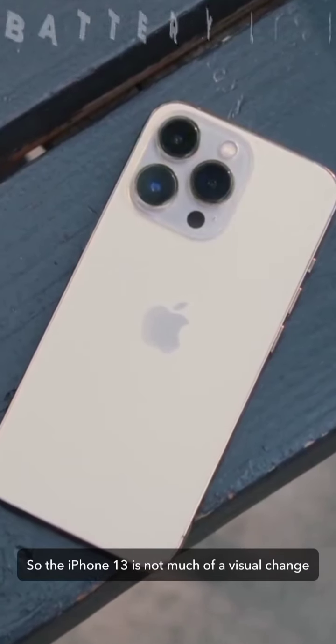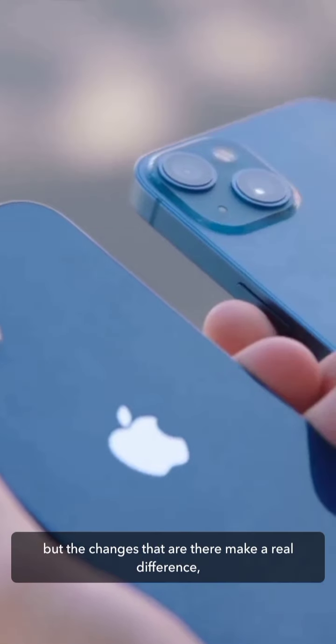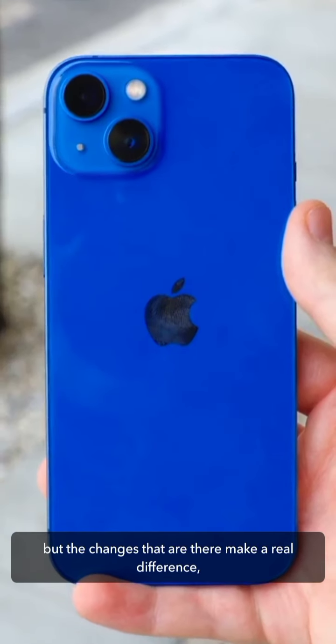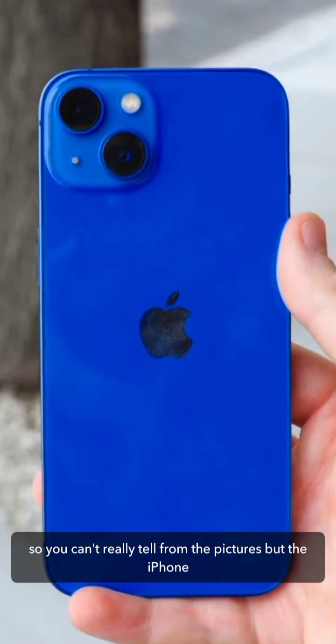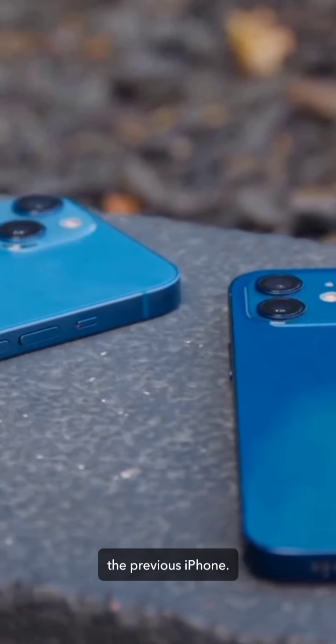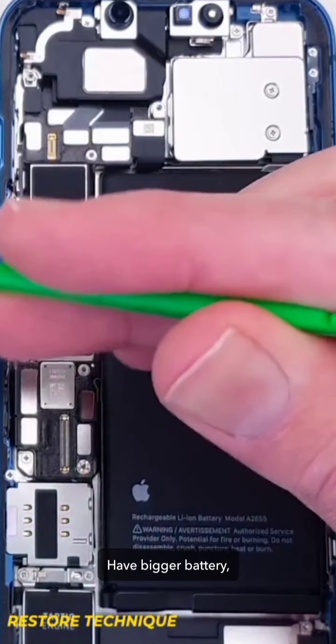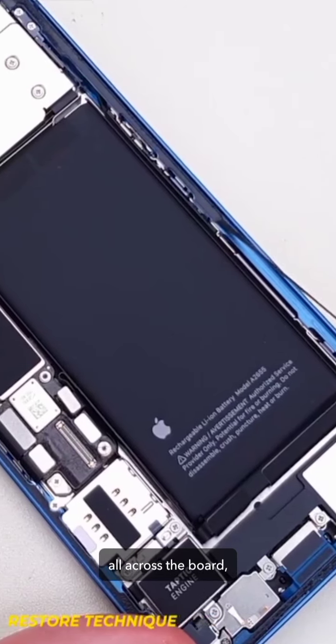So the iPhone 13 is not much of a visual change from the previous iPhone 12, but the changes that are there make a real difference. So you can't really tell from the pictures, but the iPhone 13 is slightly thicker and slightly heavier than the previous iPhone. Now that extra chunkiness might sound like a bad thing, but it's not. The bigger size lets the iPhone 13 series have bigger batteries all across the board.